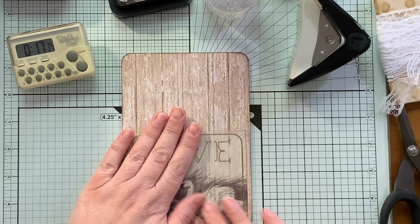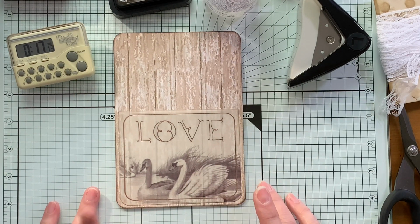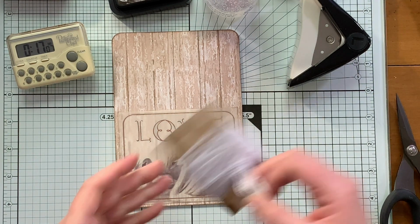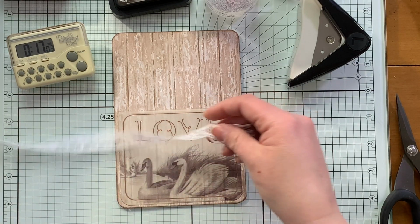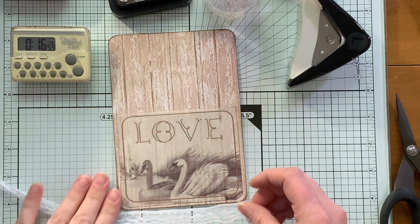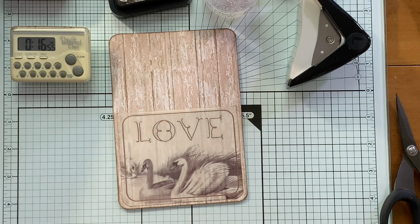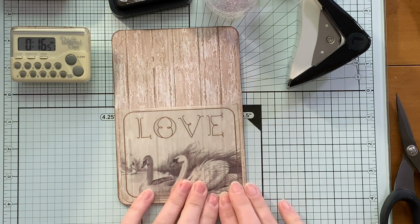And maybe we could add, what could we add here? No, I don't want to do that. No, don't want to do that either. I don't know, I kind of just like it the way it is.